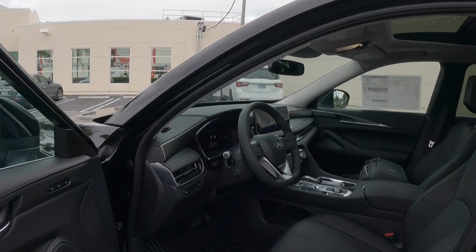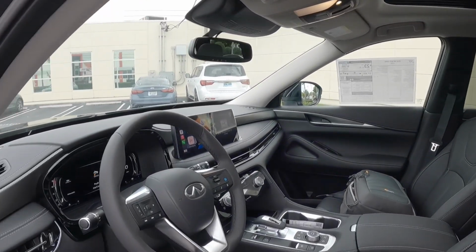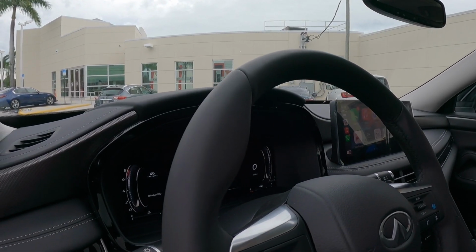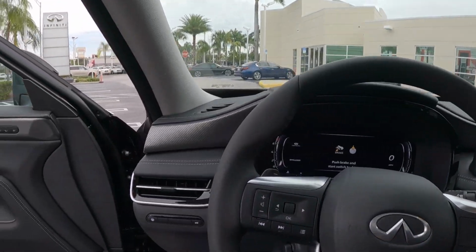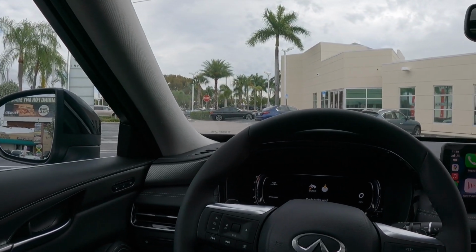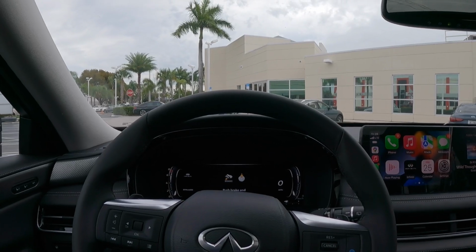And looking at this interior here, very upscale interior compared to the previous generation. As you guys can see, these are two 12.3 inch displays. You also have a digital display here, which is a 12.3 inch display. Like I mentioned, it's going to be a dual setup. But getting inside the QX60 here and reaching over here to shut the door, as you guys can hear, all that outside noise is completely eliminated because this cabin does have some really good sound deadening materials in it.